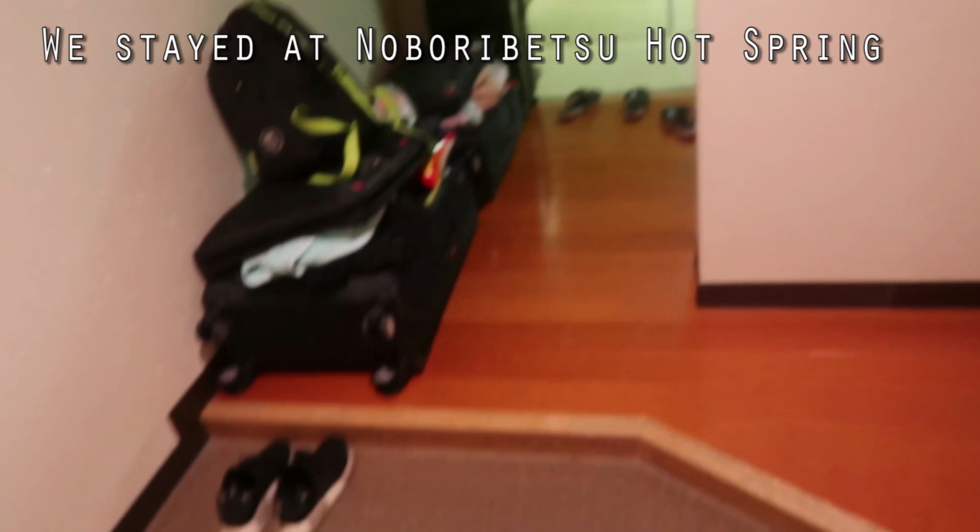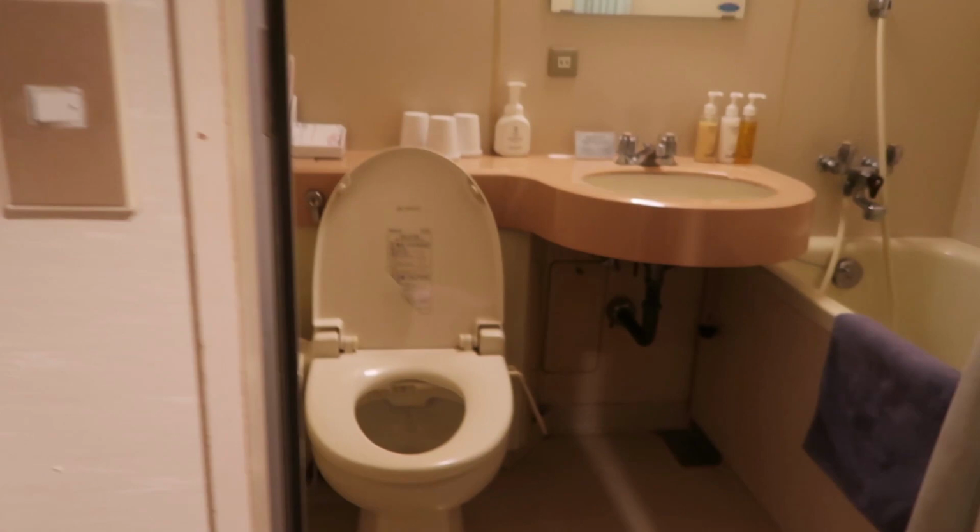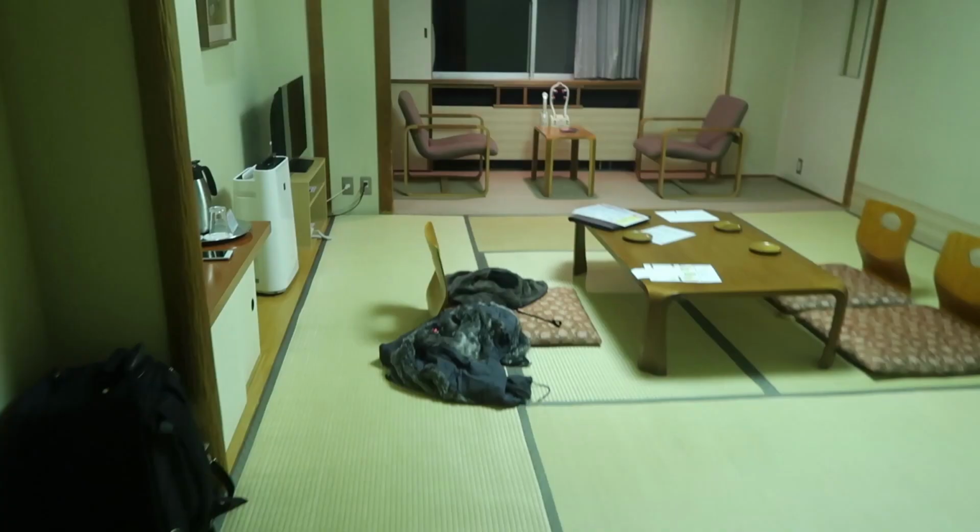It's really cool here. When you walk in, you have the place where you take your shoes off, and there are slippers that we have put everywhere. And then here you see the toilet. Pretty cool. Pretty small though, and there are toilet slippers. And then we have the room.